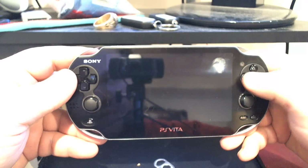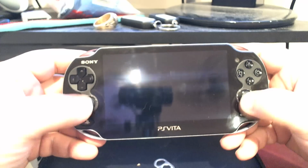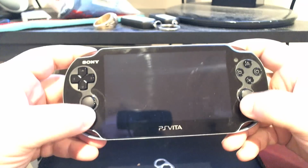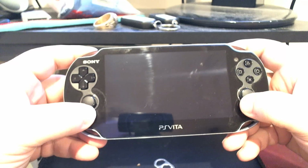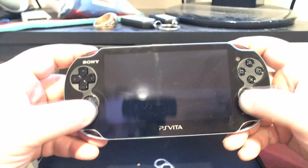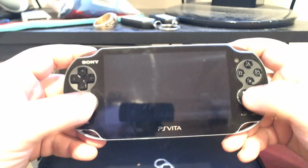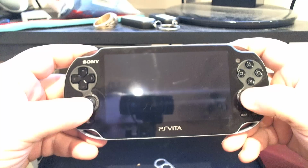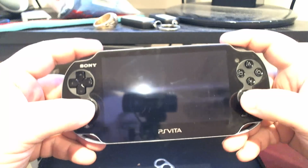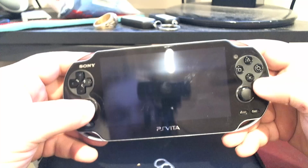I know the PSP had a lot of trouble with the square button in particular. Analog sticks. Now, I've heard people complain about store displays on the analog sticks being kind of shoddy, but I think that's just the store display, because these seem pretty sturdy indeed. And the shoulder buttons, they feel about the same as the PSP's did. So there might be some problems with the shoulder buttons.